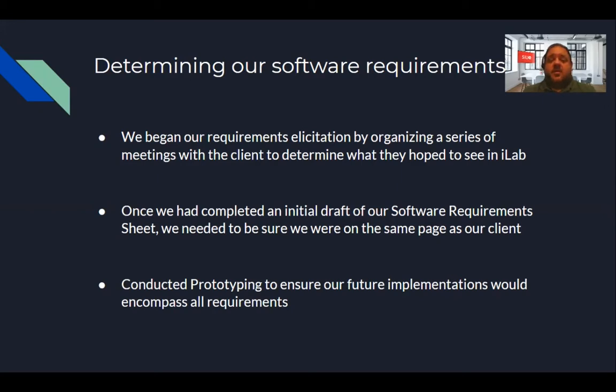Once we had completed our initial draft of our software requirement sheet, we needed to be sure we are on the same page as our client. We set up an additional meeting to go over these requirements. After that, we conducted prototyping to ensure that our future implementation would encompass all the requirements.